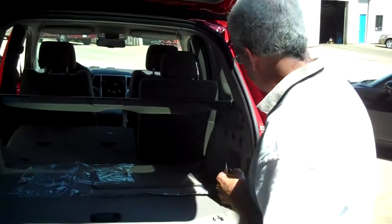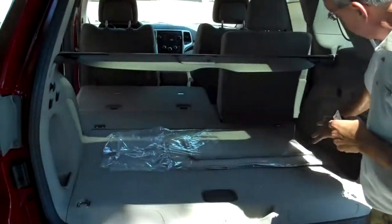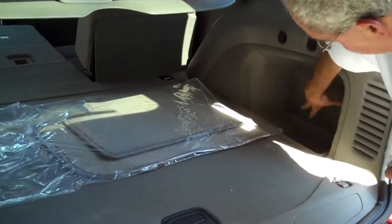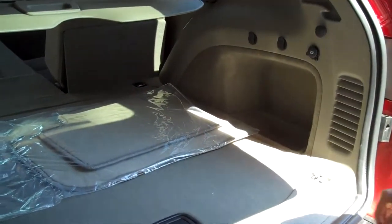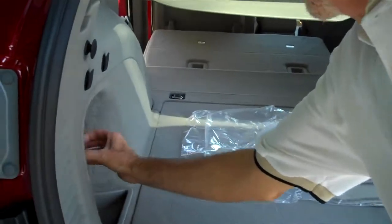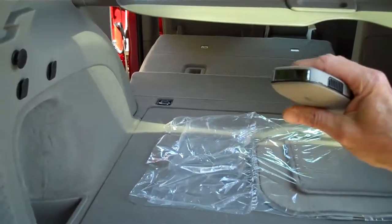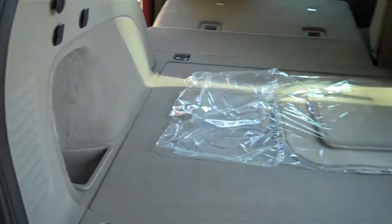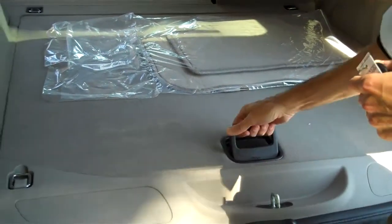Here's something really clever. They shaped the back of this cargo area so that you can put your golf bag in, and there's room to put that in sideways. Other convenience here is the rechargeable flashlight. If you drop something and wish you had a flashlight, you have one handy. The Jeep will always be ready.